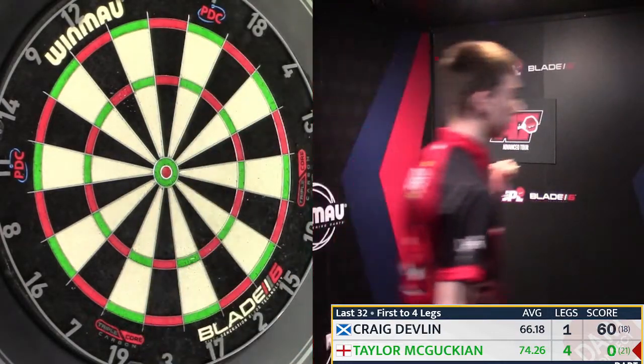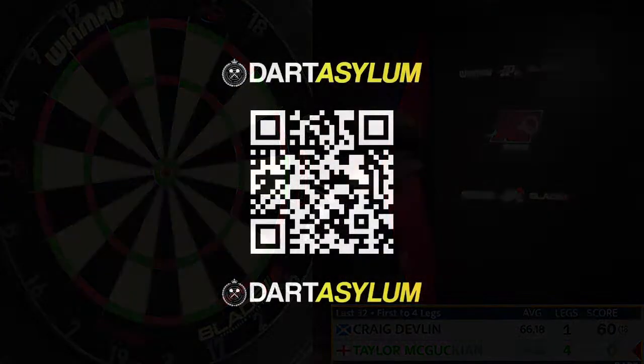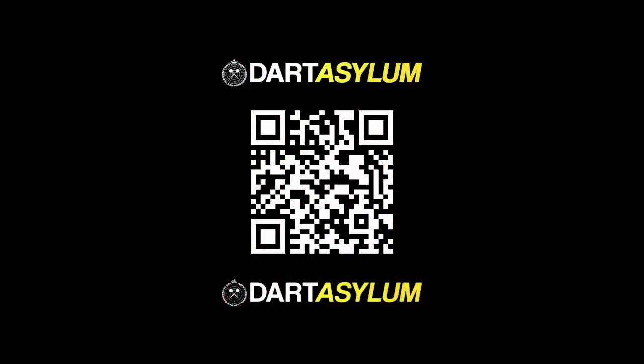A very respectable 74.26 average. Craig Devlin will rue missed chances early in that match. But it's impressive stuff. And Taylor McGugan is through to the round of 16. Next up, we've got Joe Westbury taking on the almost 9-dart heartthrob in Ben Townley coming up next.